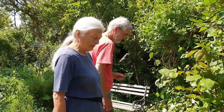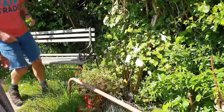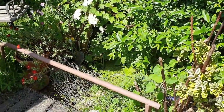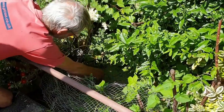That's dandelion you've got with it. And here's what we call the frog hole. It's a wee pond, made from the base of a water butt turned upside down. Yes. I don't think there's anything. Oh, there's a frog in there. Oh, there he goes.